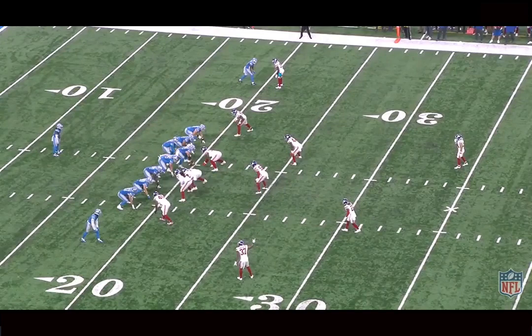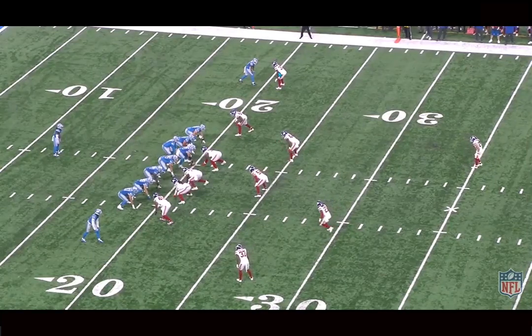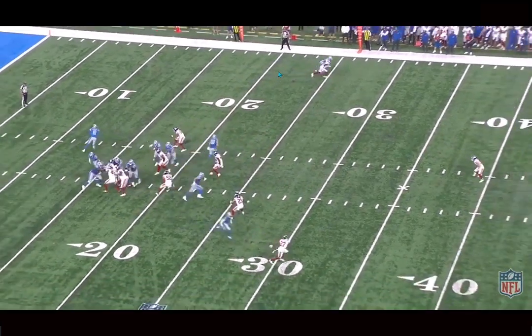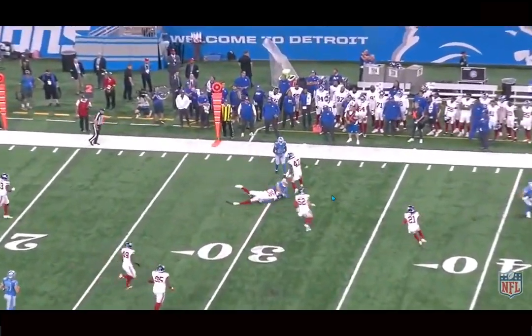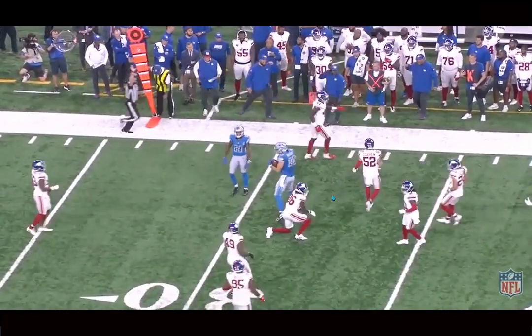We're back, people, and today we're breaking down film on Deonte Banks, New York Giants cornerback. I thought he played amazing in this game. He's a first-round pick out of Maryland. Coming out of Maryland, he was known for his press man ability to mirror and match, and his blazing speed on the outside.